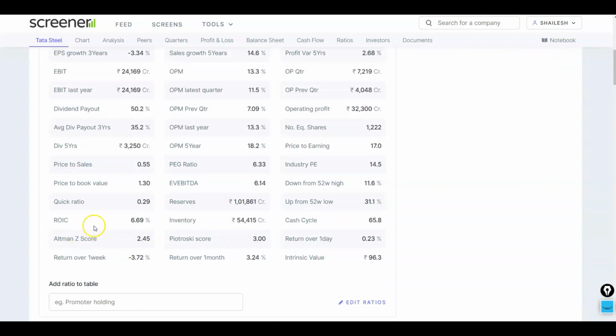Now, if we look into the ROIC, it is 6.69, which is less in comparison to the FD rate as well, and it is lesser than the mutual fund rates as well. If we look into the Altman Z score, then the Altman Z score is coming out to be 2.45. The Piotroski score is 3, which specifies the financials are not good for this company. However, the reserves are quite high. It is 1,0861 crores in the reserves.